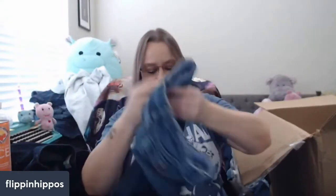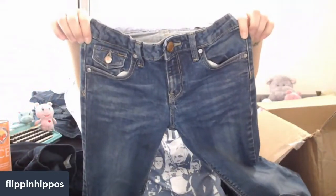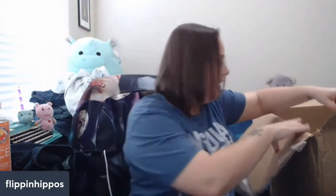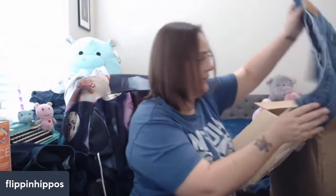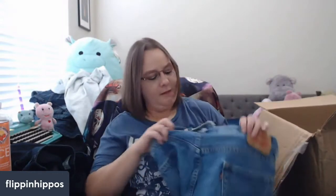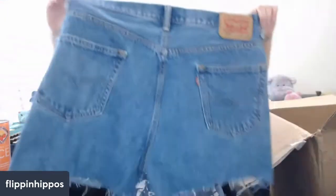These are Gap Kids, good bread and butter. It's one of the kids brands I don't mind messing with. The same with the J. Crew and the Oshkosh. Definitely worth your time. Kids' clothes are super easy to list too. And they almost always ship first class unless you have some big coat or hoodie. This is pants, shorts. These are Levi's. My name is Star and I couldn't see that. These are denim shorts, Levi's, solid bread and butter.